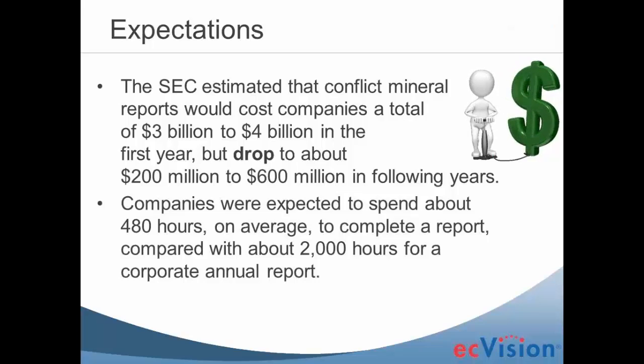When the SEC first put in place the regulation, they had the expectation that conflict minerals reports would cost companies a total of anywhere between $3 billion to $4 billion in the first year, but that number would drop to about $200 to $600 million in following years. Companies were expected to spend about 480 hours on average to complete a conflict minerals report, compared to the 2,000 hours that a corporate annual report takes to publish. So they were trying to minimize the cost and labor for individual companies.